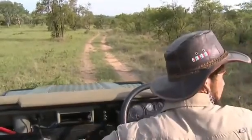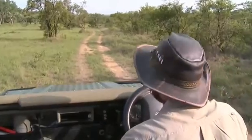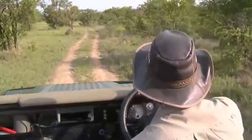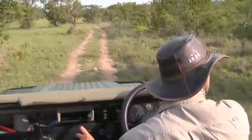Okay folks, these elephants have all drifted off but one or two, so I think we should continue and see what else we can find out there.